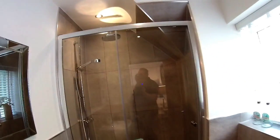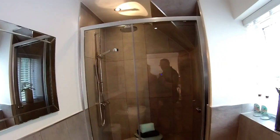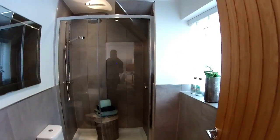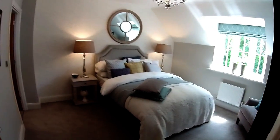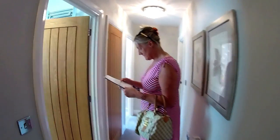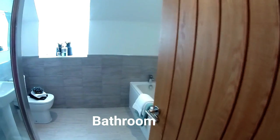Again, we've got the ideal standard sanitary ware running in and out. So, through the house. Bedroom. I'm going to leave bedroom one until last. So, main bathroom.